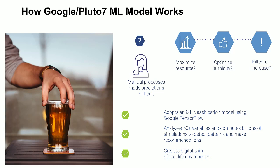What is the target output? The target output is making sure that the beer has been produced with the right quality, which in actual measurable terms is optimizing turbidity. What they do is look at the turbidity of the beer. Now, there's another factor. As the filtration process is going on, part of the reason why the filter will have to be stopped is either the turbidity has increased or too much pressure gets built up in the filter. If either of these happens, you have to replace the filter.